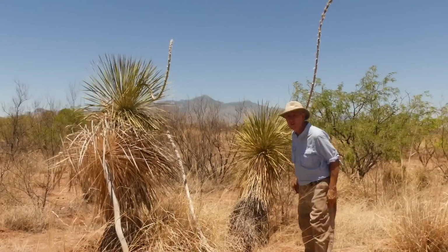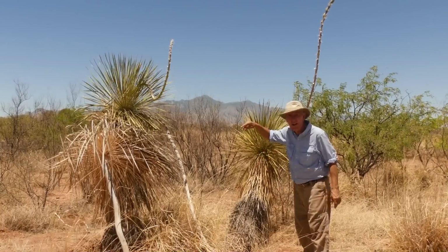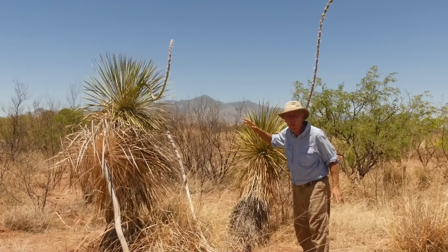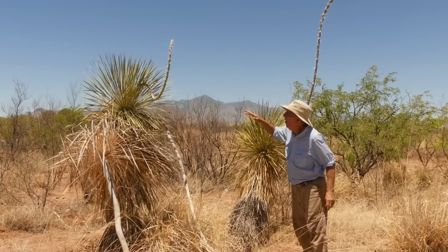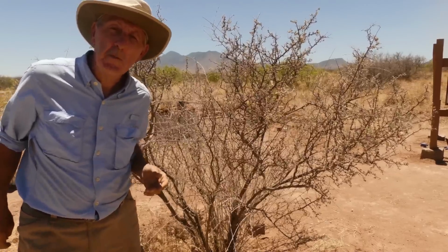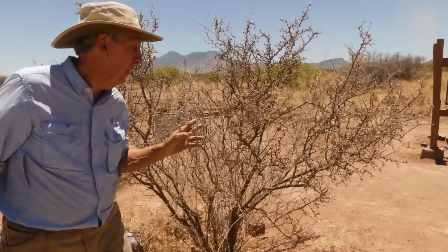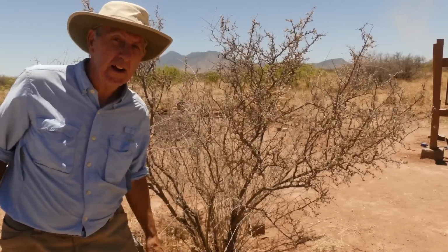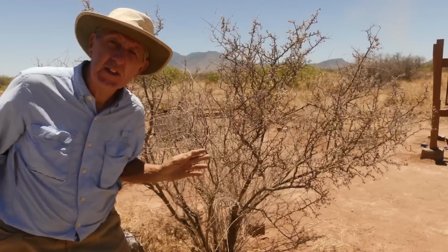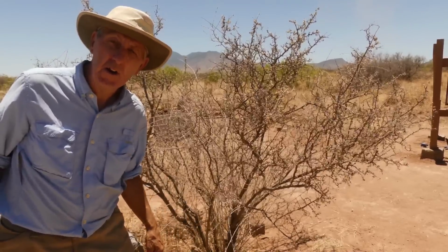These are yuccas and they get pretty tall. And these guys are flowering and they're going to have big, poofy, beautiful fragrant blooms that are white, and they'll have those by the looks of things in just a matter of days. So this is a desert sumac, and boy, it looks totally dead. You'd think so. You would be totally wrong. It's waiting for the monsoons, and when the monsoons come, this thing is going to get all beautifully green and absolutely shine here in my yard.